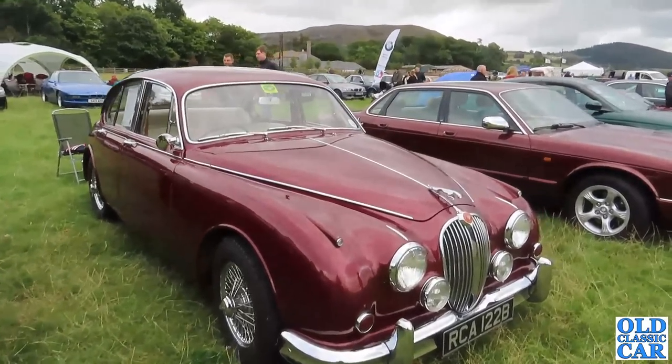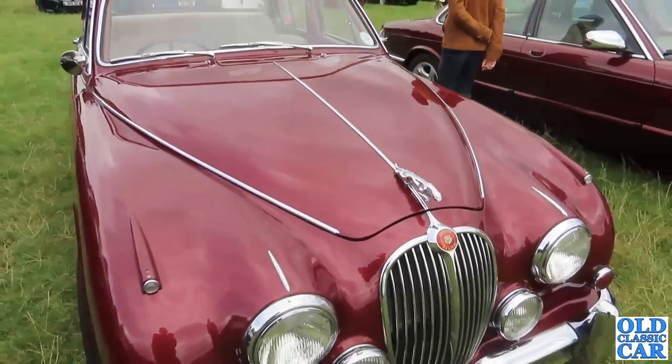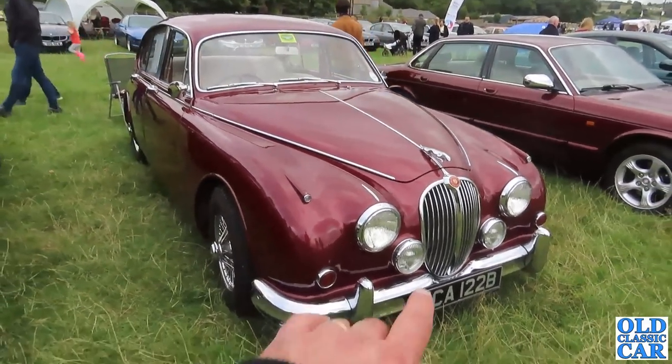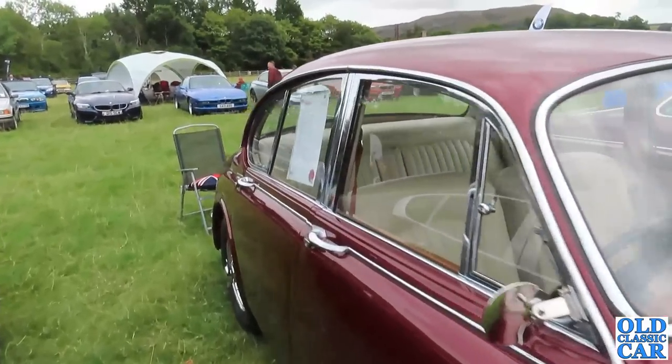Here's a lovely Jaguar Mark II. Let's look at the badge. Designation, yep. What did you get originally? Definitely the 3.4. 1.6. Really nice car. Welsh registered, 1964. It's pretty much that, but with just a 1.6 engine. Bit of build details in the window here.